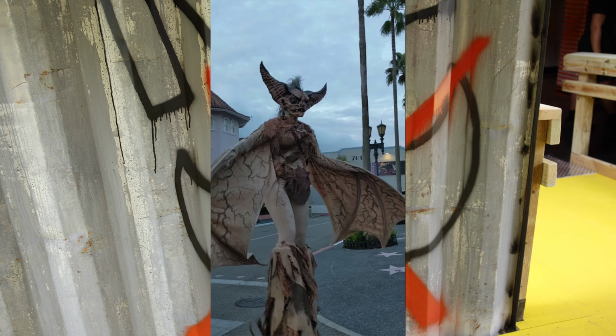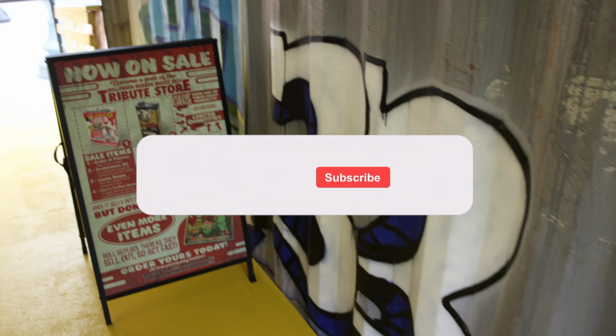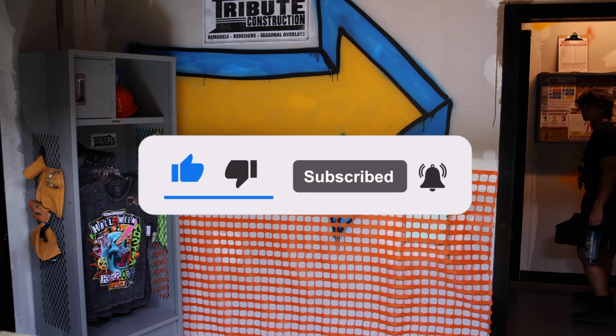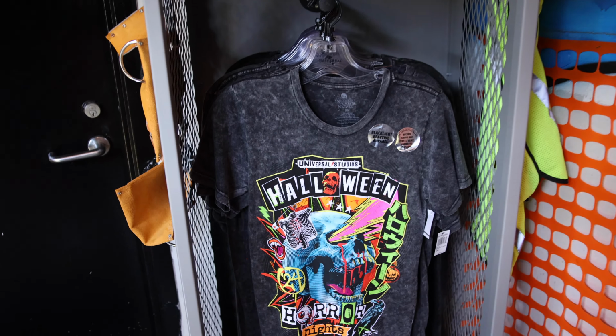All right, so here we go. We're stepping inside. Got some graffiti over here, no bat. So Batilda's been on the loose, killing some people. There's a 33 for HHN 33. And now we're making our way into the store. This is kind of funny how they just have one shirt. Yeah, I know. Right? This is the same shirt they've had for a little while now.